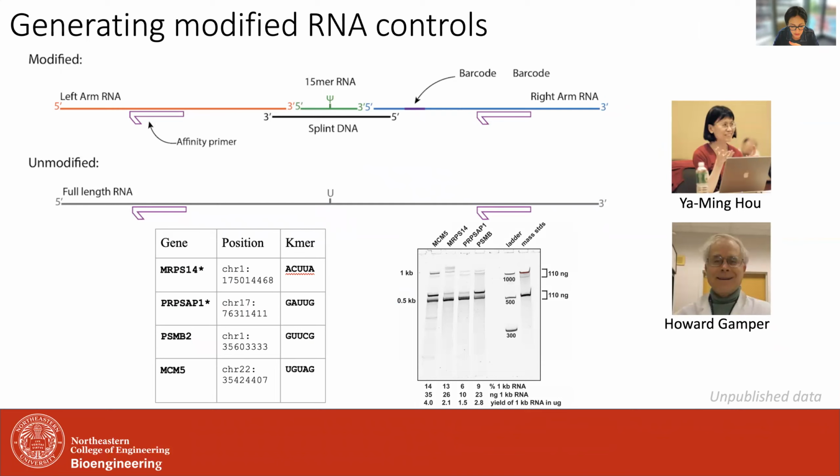So we worked with our collaborators, Yaming Hao and Howard Gumper at Thomas Jefferson University, to generate 1,000 mRNAs with a single modification in the center of them. This is challenging, to make something that's that long. I won't get into the details of how we do it. This is the scheme that we used, but we chose 4 genes that we were picking up by direct RNA sequencing. 2 of them, PSMB2 and MCM5, were validated by other techniques, and these 2 are others that we picked up de novo.